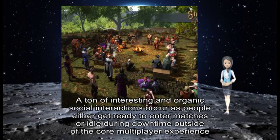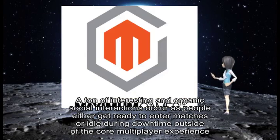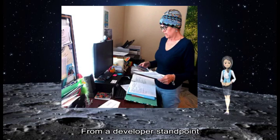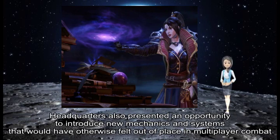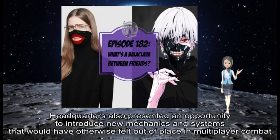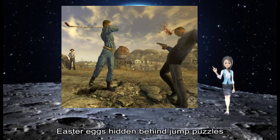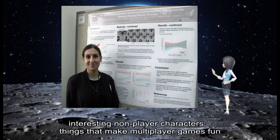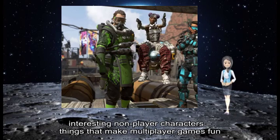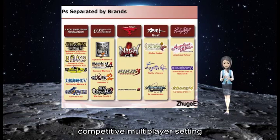A ton of interesting and organic social interactions occur as people either get ready to enter matches or idle during downtime outside of the core multiplayer experience. From a developer standpoint, headquarters also presented that opportunity to introduce new mechanics and systems that would have otherwise felt out of place in multiplayer combat. Easter eggs hidden behind jump puzzles, short and sweet mini-games, interesting non-player characters, things that make multiplayer games fun, but have a hard time integrating smoothly with a fast-paced, competitive multiplayer setting.